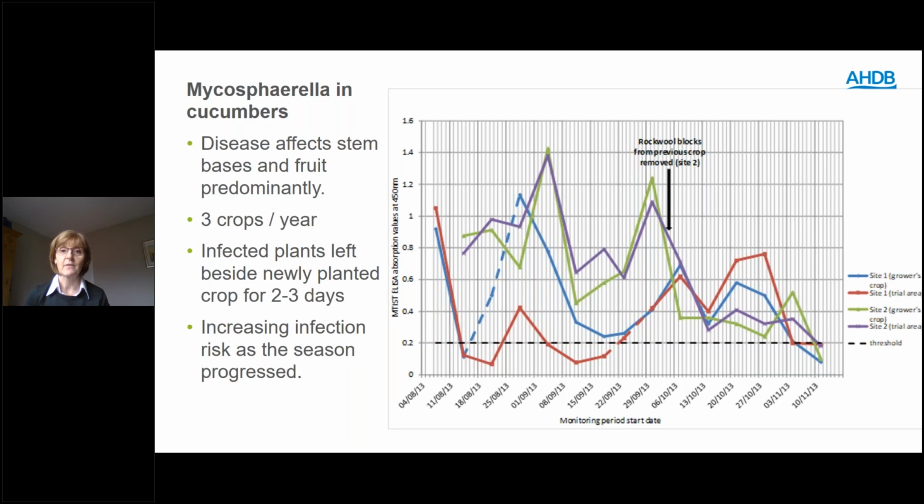But the single act of explaining that to them and getting them to actually remove plants completely from the glasshouse and then clean down the glasshouse before they planted new crop actually halved the level of infection in their following crops and in future crops over the years. I still know lots of cucumber growers that maintain this is much less of a problem for them once they've understood what was actually going on. And it's a simple method for preventing that infection.